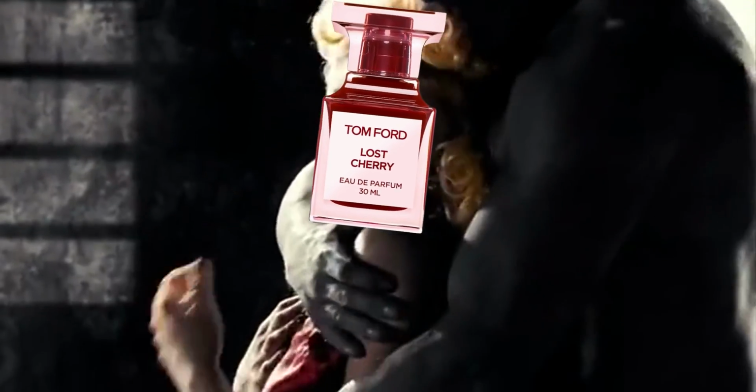As for my personal rating, Tom Ford Lost Cherry gets a 9.5 out of 10. Now with these fruity, sweet fragrances, you can easily go too sweet, too powdery, too synthetic, but I feel like this is just beautifully blended and it's a perfect fragrance. He smells like angels ought to smell.